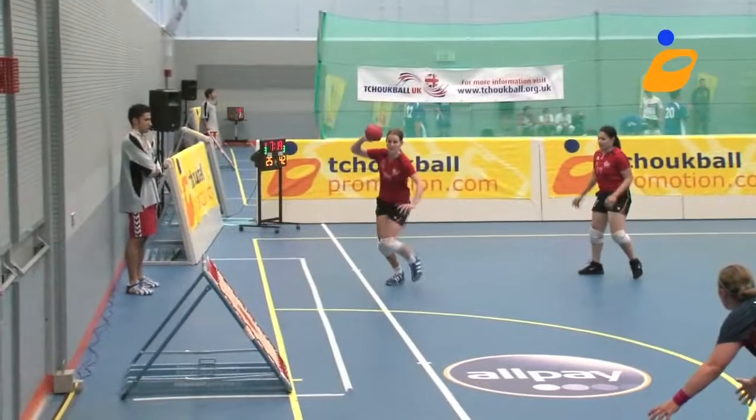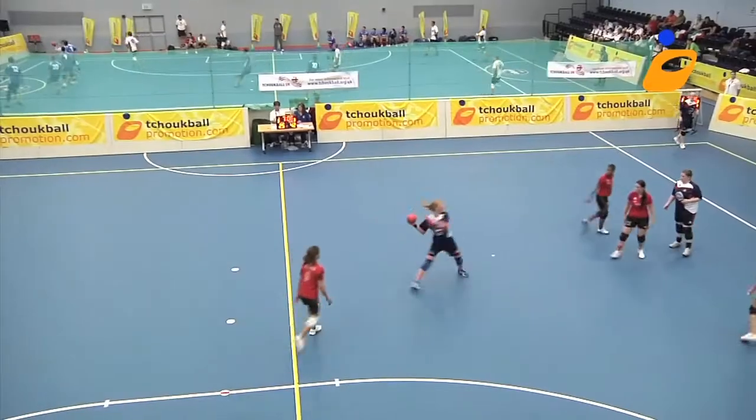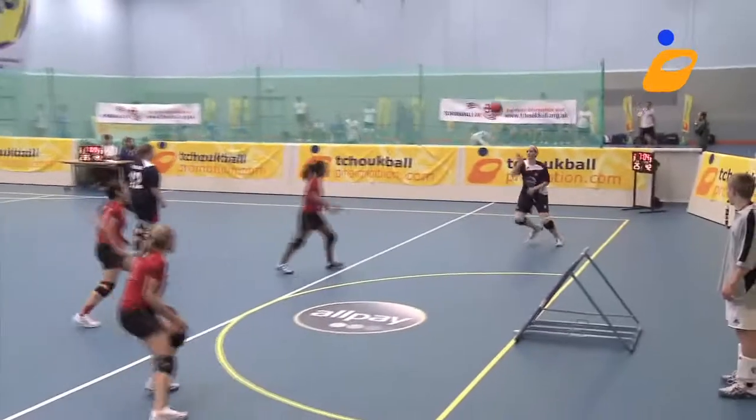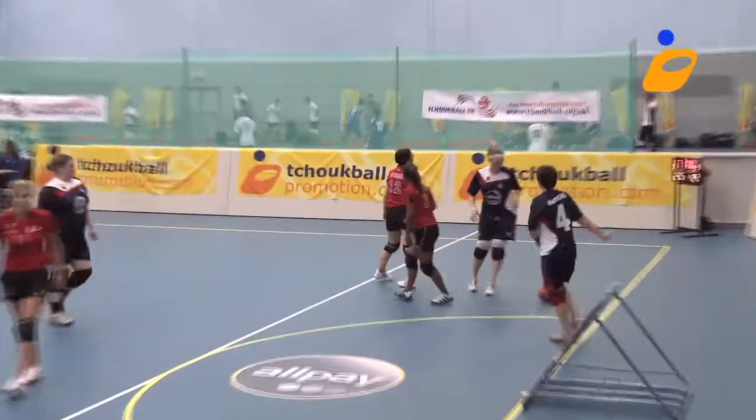GB start with the breakdown now, and the ball's passed through centre pivot and down to the left-hand side, across to the right, and the ball has to be shot. The shot comes in but goes well short.